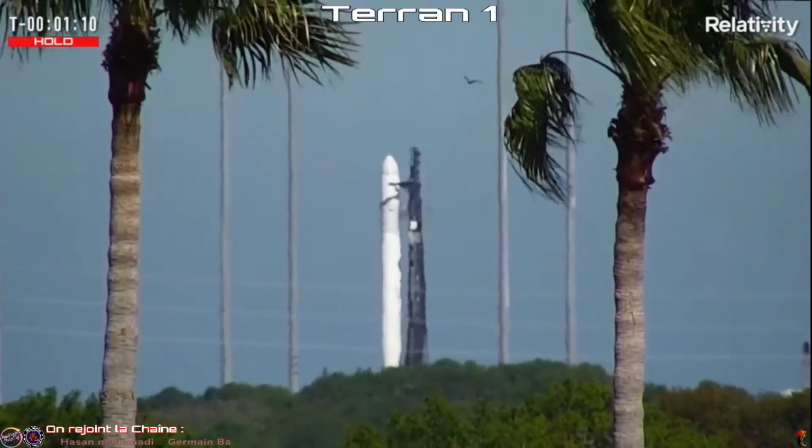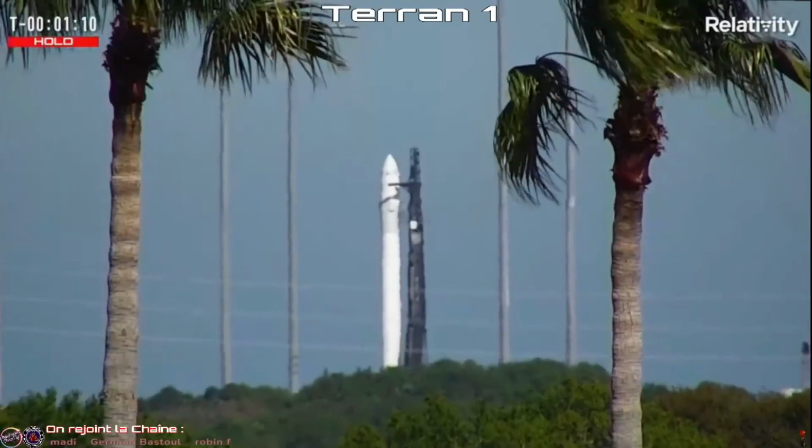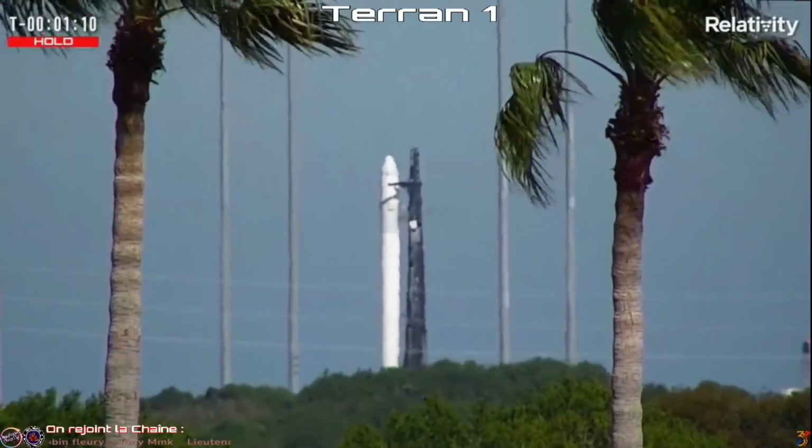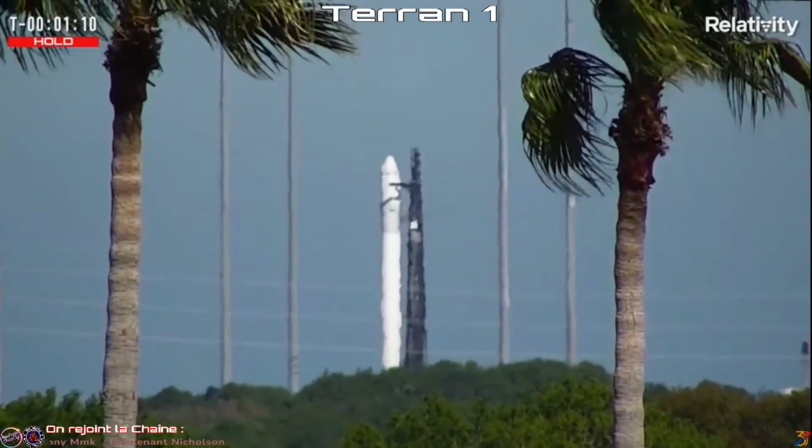We have confirmed our new T0 is going to be 14:42 Eastern. Once again, that's 14:42. We'll see the T clock rolling in just a moment here.